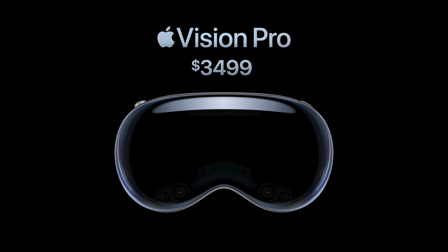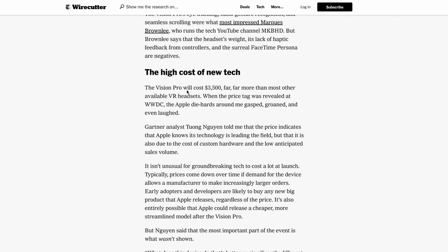$3,500 is a lot. It really makes you take notice, especially in this climate, and particularly for a product that will be effectively obsolete in 2 years, according to Palmer Luckey, the founder of Oculus. Compare this with a decent TV, which will cost less and will keep you going for 7 years plus, not to mention your entire family gets to watch it at the same time. All of this poses a key question. Have Apple missed the mark on this one? Well, let's find out.